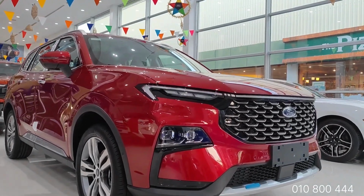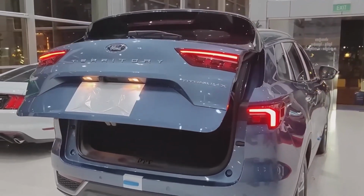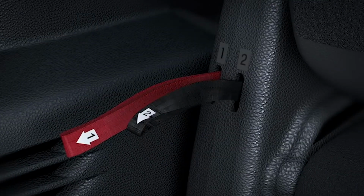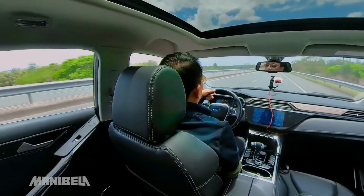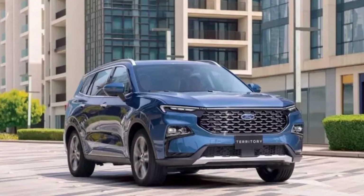Remember, no automobile is naturally faultless, and the Territory is no exception. However, given its small displacement, the fuel economy could be better, the cargo space isn't the biggest in the industry, and there aren't many adjustments for the driver's position. So before purchasing that Territory, consider the mentioned factors.